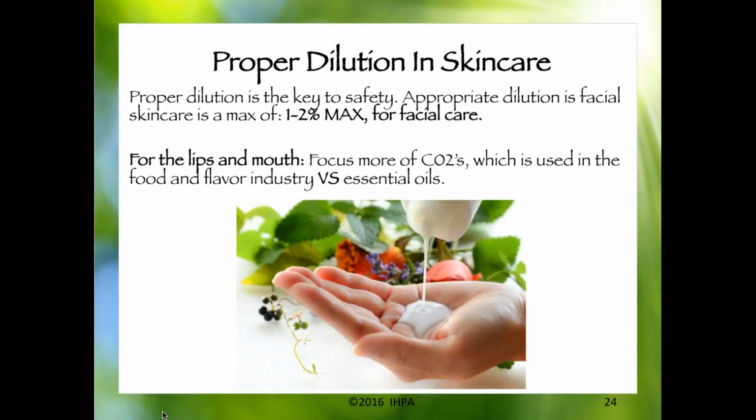So in regards to dilution, because we're here to talk about skincare and we want to be able to apply these blends in a safe and effective manner, when you're blending for your skin, because your skin is thinner than other areas of your body, you want to blend at a 1 to 2% max for facial care. And there's really no reason to go above that.